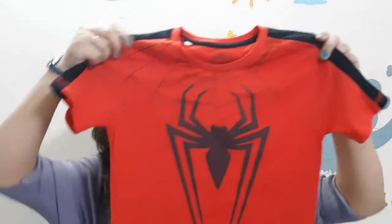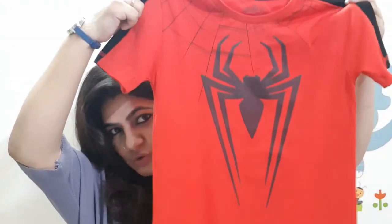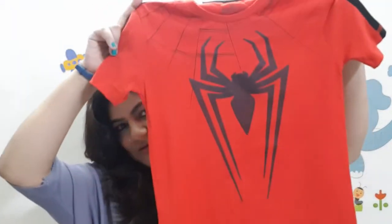So yeah, this one t-shirt, and another t-shirt is again this simple t-shirt. His favorite superhero is Spider-Man, so we bought this t-shirt. So very basic shopping, because this is the need of the hour, buying simple things, and he's a growing kid, so yeah, two t-shirts are enough.